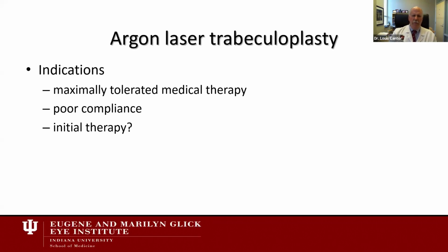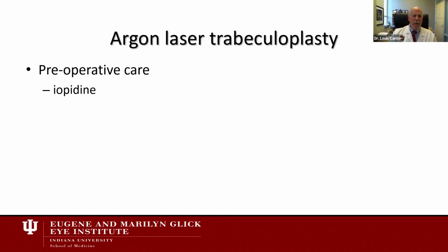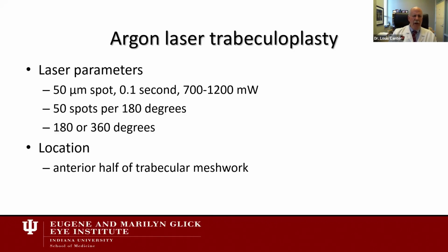Well, laser trabeculoplasty is a good procedure in these patients before moving to standard incisional surgery, if you have the laser available. Usually we're talking about maximum medical therapy or patients with poor compliance. Occasionally we consider laser even for initial therapy if patients are not good candidates for medical therapy, and maybe don't have to have surgery right away. We often want to treat pressure preoperatively.